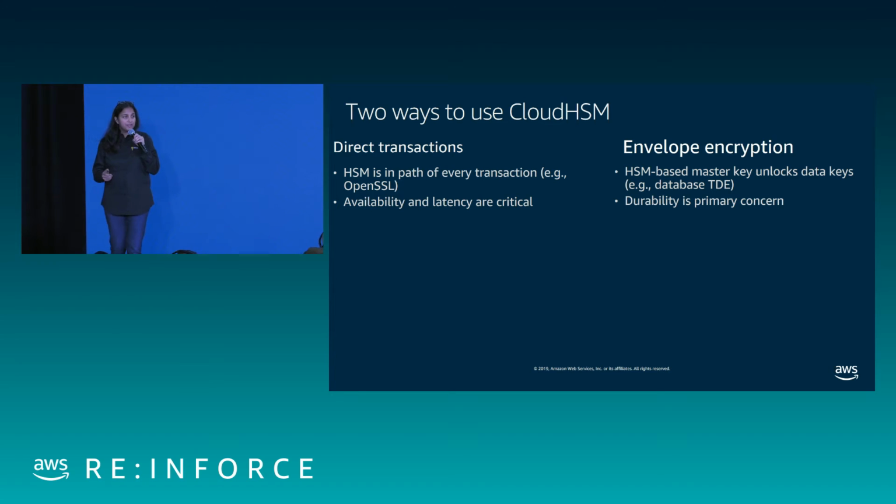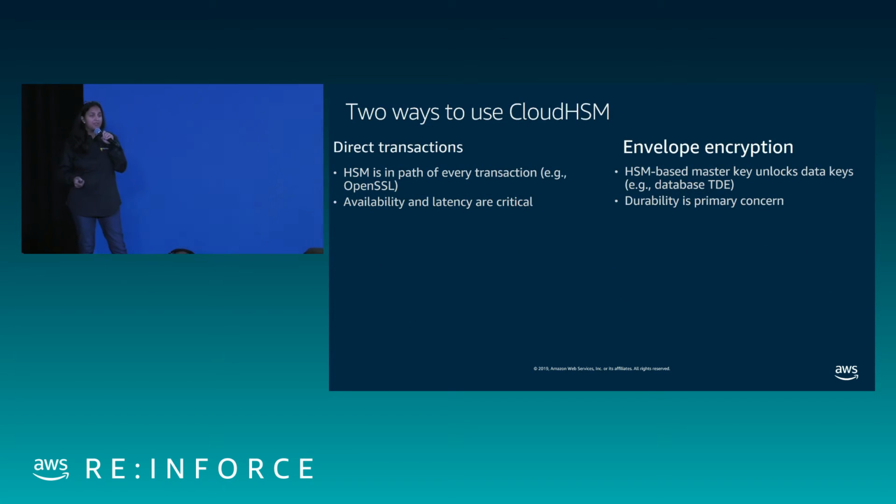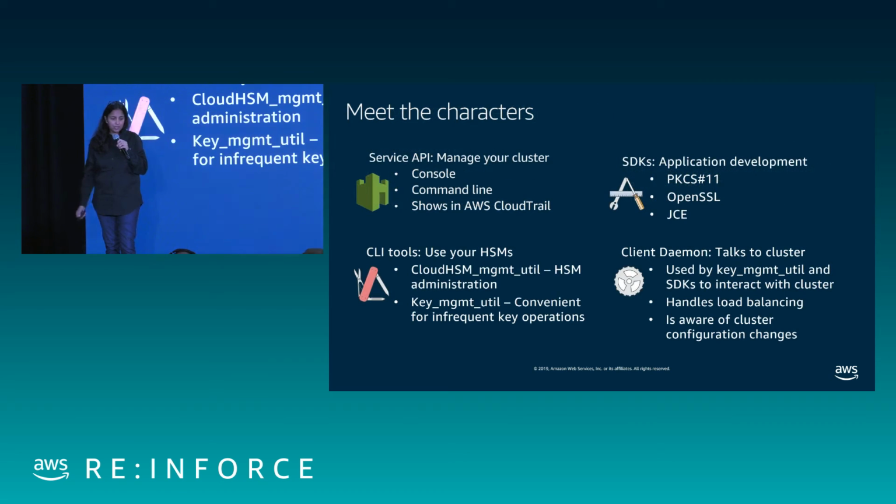So for direct transactions, you want to pay a lot of attention to your availability, to your latency, and to your performance. And we'll talk about some practices to get your performance up to as high as it can be. With envelope encryption, you're really just worried about durability, and we take care of that for you. So it's a lot simpler to deploy those types of workloads. All right.